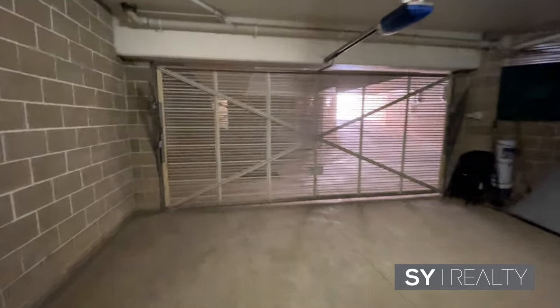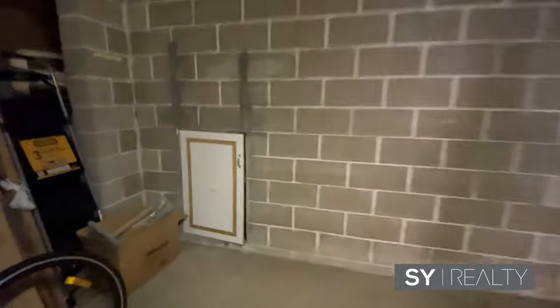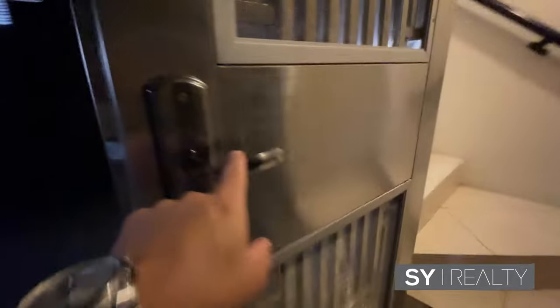This is the way to the garage. It's a lock-up garage, which is not easy to see these days. And it's big. We're going to remove all this stuff. Here's another storage. You can lock it up from here.